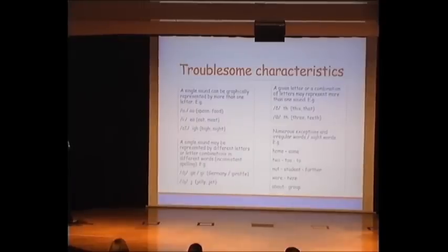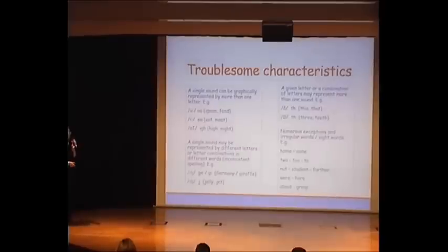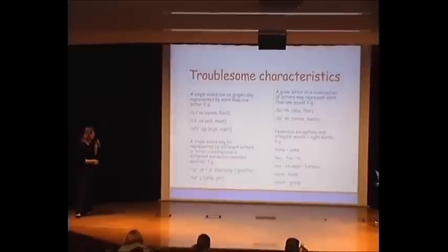For example, whole, that has the magic E rule we mentioned earlier, but some, it should be shown, but it's some. Three different ways of writing the same word, well, we pronounce it the same, but we have three different ways of writing it. What do these three words share? Which spelling do they share? Yes, but there are three different ways of, we pronounce them differently, like not, student, further. Where and here, about and group, again we have the ow sound, about, oo, group.